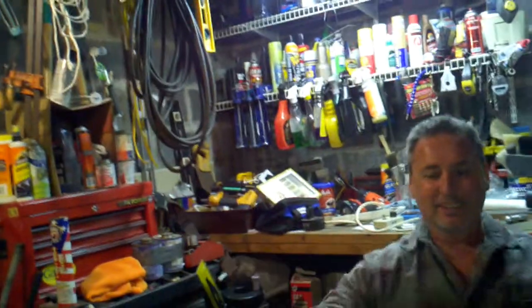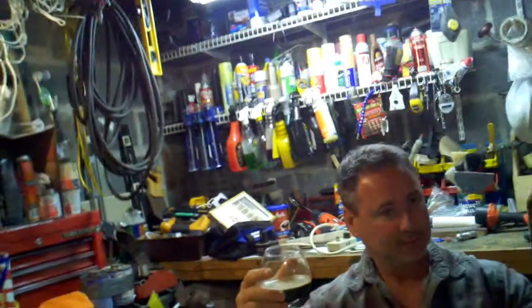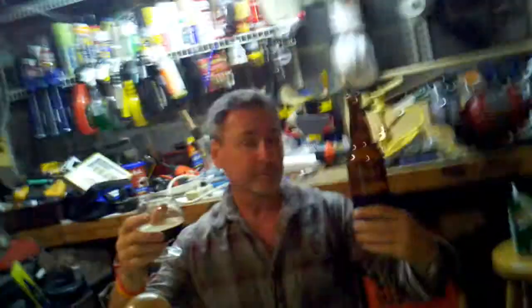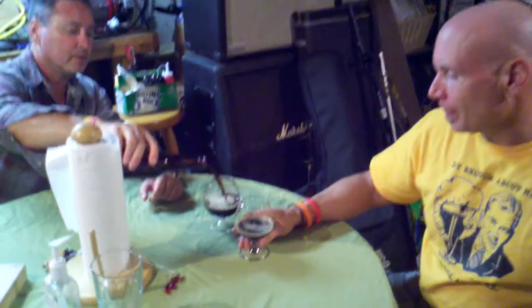And what are we doing, Storm? Well, what we're doing is we're actually cracking open a bottle of the Beer Godz Homebrew. It's the Dark and Decadent. It's a brew that is about 2 years old. And we just cracked it open to see how this thing tastes. Actually, we're going to pour a little bit so you can check out the lacing. Check out the head on that.